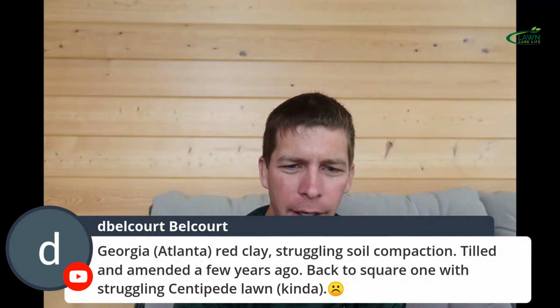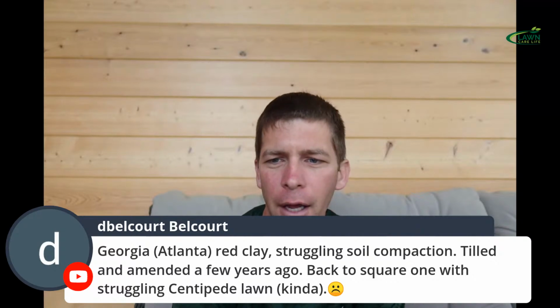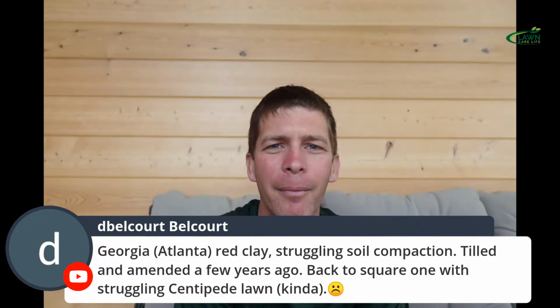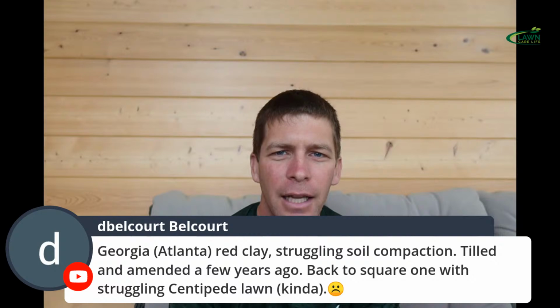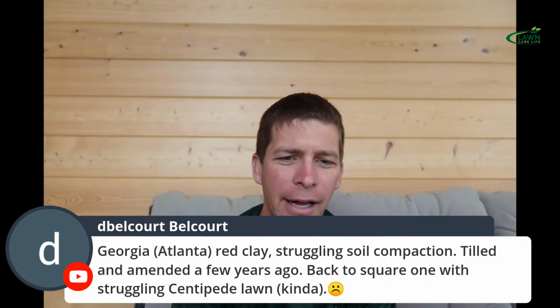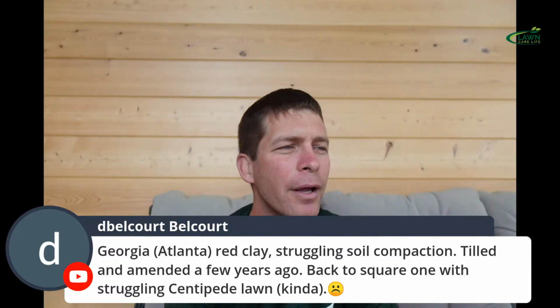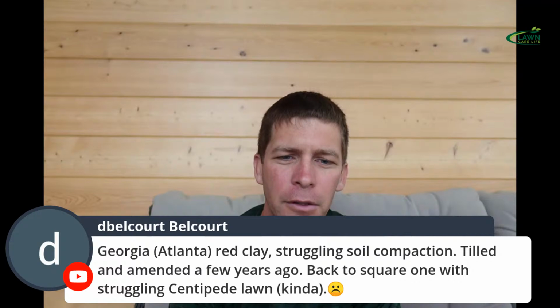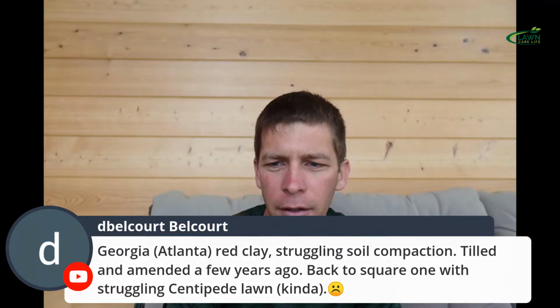In the Georgia and Atlanta area, struggling with soil compaction, tilled it in a few years back to square one with struggling centipede lawn. Well, centipede has a mind of its own. I'd say a couple things. One, don't be spraying it during transition. You may even not use any pre-emergent at all during the early half of the year. Put your fall pre-emergent out and just don't use any pre-emergent. Spray it in January with atrazine, but otherwise just go for turf health, and then start fertilizing it and put nutrients to it in May and see if it'll recover. But don't be bombarding it, worrying about the weeds, because when you spray those weeds, you might be setting it back, especially if it's already struggling.